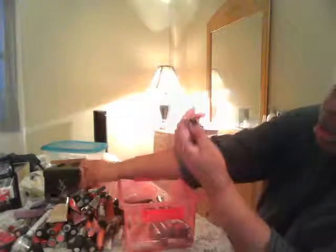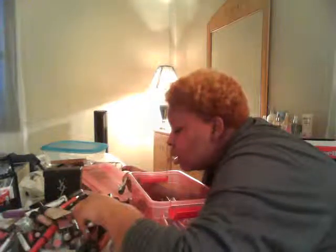This is my e.l.f. Waterproof eyeliner in the color Black, and this is a felt tip, guys. And then I have my Elizabeth Arden Cocoa Rose, and this is the color. This is a lip pencil in the color Cocoa Rose. I have an e.l.f. Then I have another e.l.f. shimmer eyeliner.